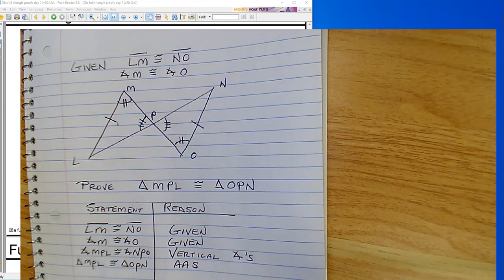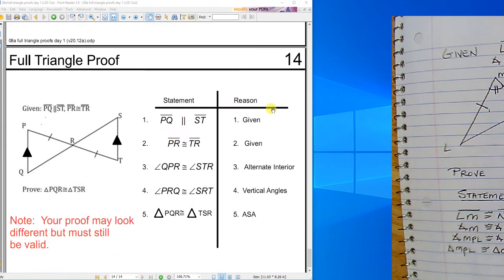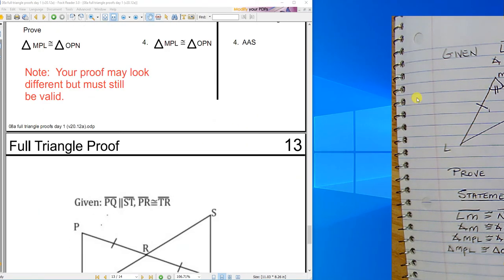Actually, let me check. Let me make sure I don't have anything else to say. Yes, just another example. Ooh, parallel lines cut by a transversal. So this would have alternate interior angles. All right, that's it.